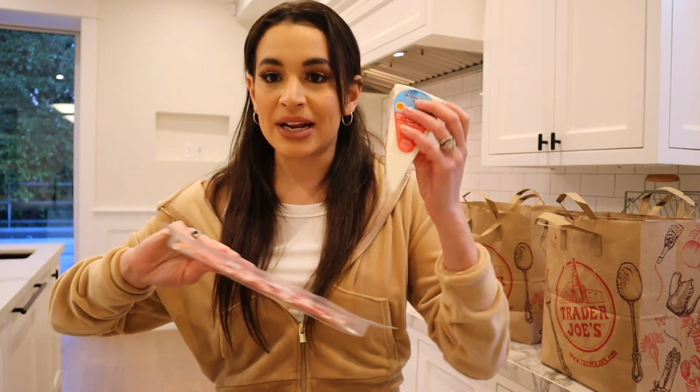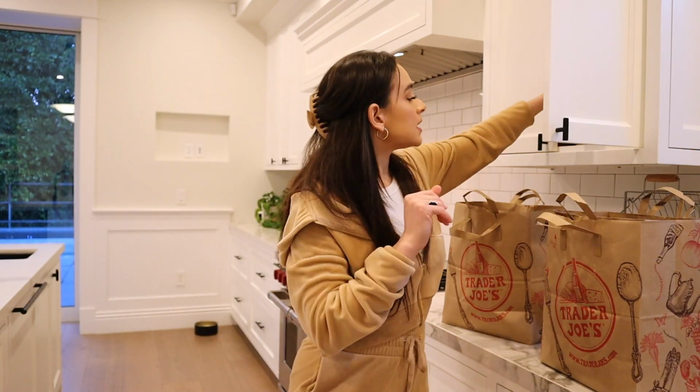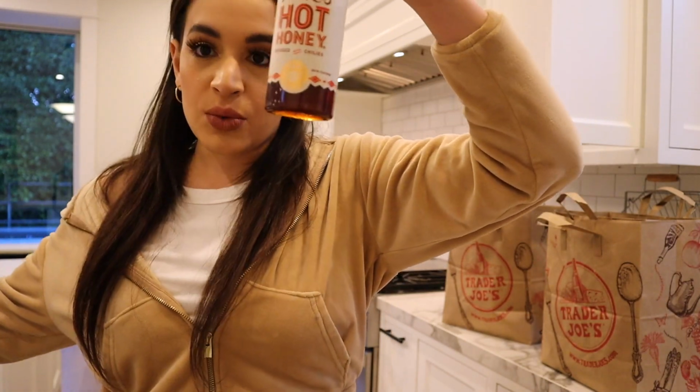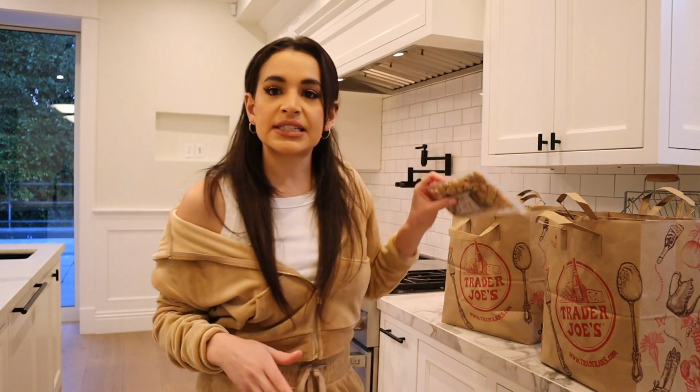I love the combination of these, especially when I get the spicy salami. Oh, and what I love to add to that, not from Trader Joe's, but in case you haven't tried it, Mike's Hot Honey with prosciutto and cheese. Oh my gosh. I didn't get any crackers or anything because I have a bunch in my pantry right now.